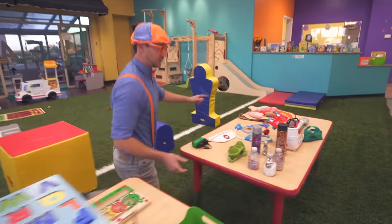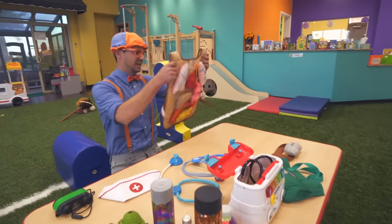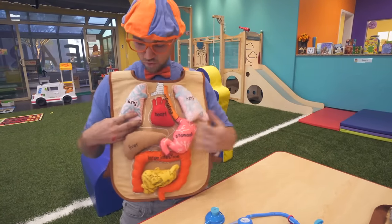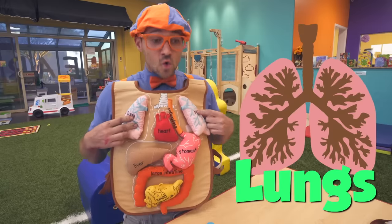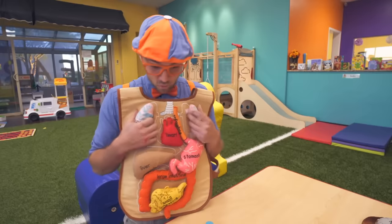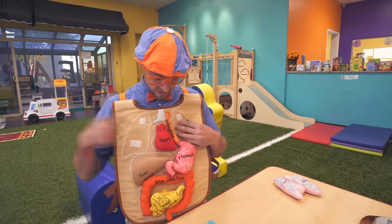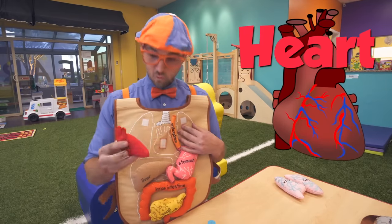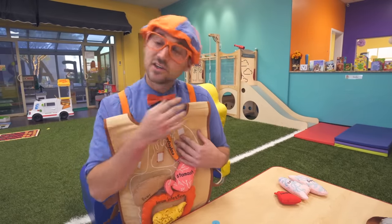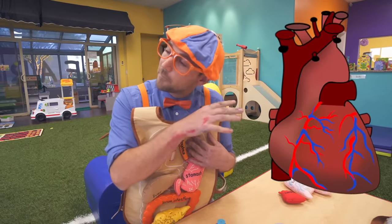Whoa, another table with a bunch of cool things. Whoa! Okay, look at this. Wow, it's like the human body. Whoa, like my lungs right here, that hold all the oxygen in our bodies. Let's put the lungs right there. Ooh, and the heart. Whoa, this is what pumps all the blood everywhere. And that's when you lay your head on someone's chest and it goes bum, bum, bum, bum, bum.